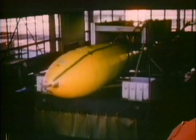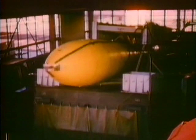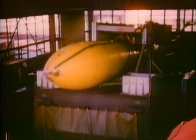One other method of increasing range was the adoption of extra-large outboard wing tanks, like this example, which can hold 3,000 gallons and can be jettisoned in a combat situation.